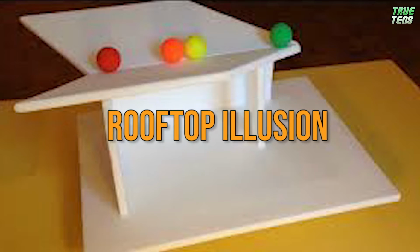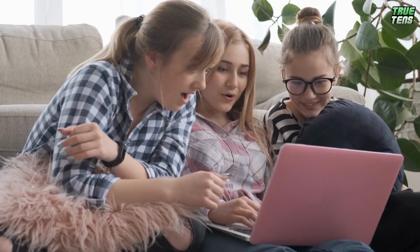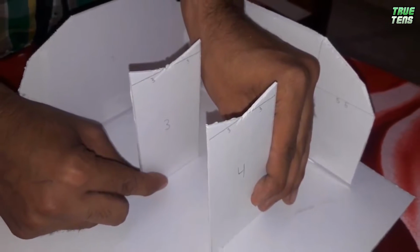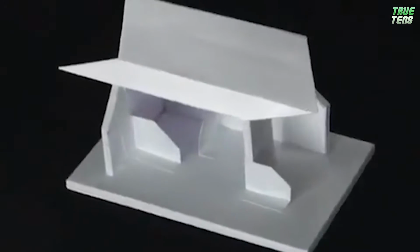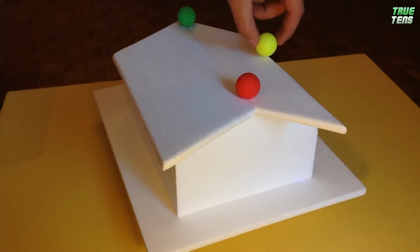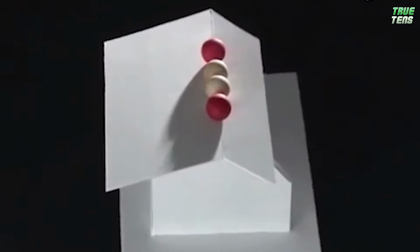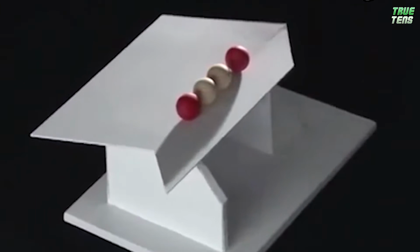Number 2, the Rooftop Illusion. Now this is an amazing optical illusion that's going to leave you and your friends speechless. You need to take pieces of paper foam, cut them in specific measurements, and all of this is in the link at the bottom of the video. Glue them together and voila! Just add 3 lightweight balls and have your friends look at it from one side. And they'll see a normal house with the balls swinging in the roof and then settling in the middle. And when you see it from the side, though, you'll understand that the roof is flat and the whole construction is not what it seems at all.